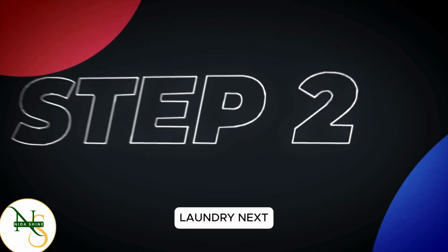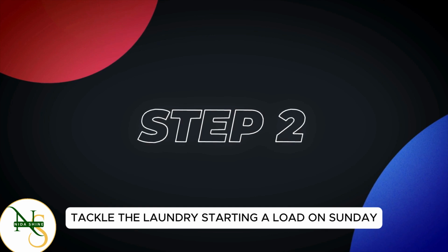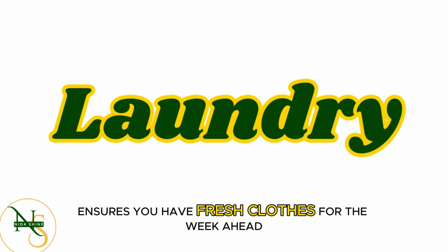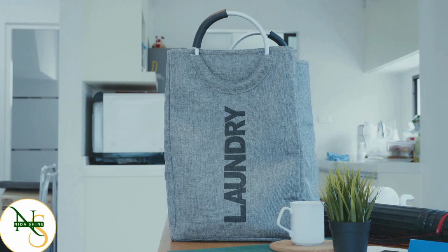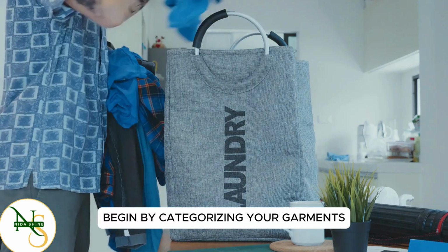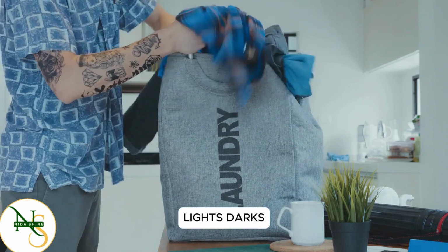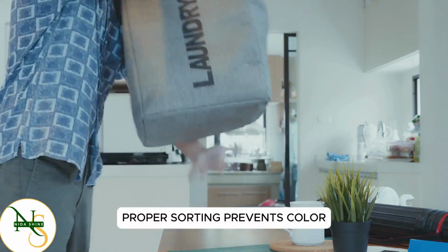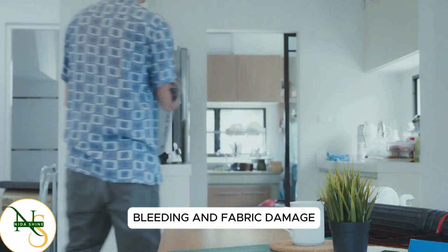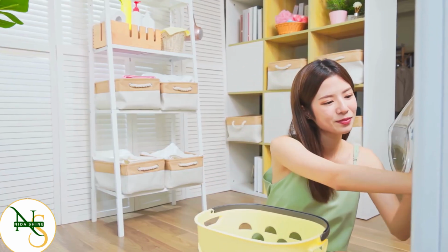Step 2. Laundry. Next, tackle the laundry. Starting a load on Sunday ensures you have fresh clothes for the week ahead. 1. Sort your laundry. Begin by categorizing your garments to maintain their quality and prevent mishaps: whites, lights, darks, brights, and delicates. Proper sorting prevents color bleeding and fabric damage, ensuring your clothes remain in top condition.